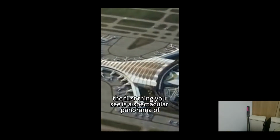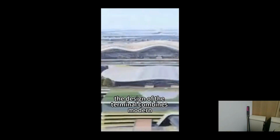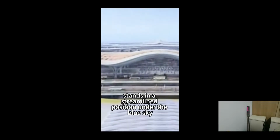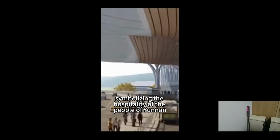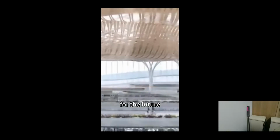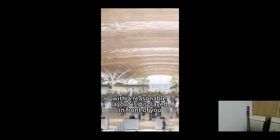The first thing you see is a spectacular panorama of an international airport in Yan'an province. The design of the terminal combines modern and traditional elements and stands in a streamlined position under the blue sky, like a phoenix with wings ready to fly, symbolizing the hospitality of the people of Yan'an and the infinite hope for the future. Entering the interior of the terminal, a spacious and bright hall with a reasonable layout is displayed in front of you.